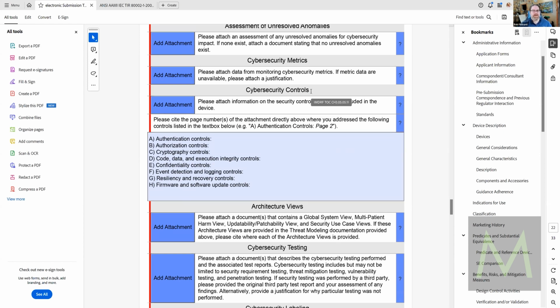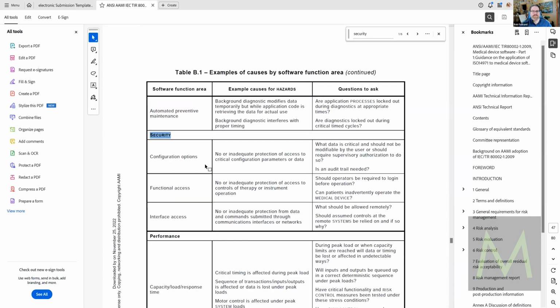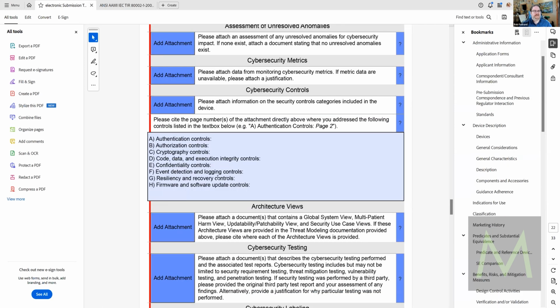And I'll just pick one area, cybersecurity controls. So we're supposed to have a document that identifies risks, your hazard analysis, and then we're supposed to have a document that is the software requirements spec that identifies all the requirements to address those hazards. And each one of those requirements would be a risk control. The FDA is saying, please tell us what page number of your document we can find these 8 risk controls. None of those are listed in this other document that I showed. Where did this come from? So the FDA is saying, not just tell us what risk controls you have, but tell us what page of your document we can find these 8 of them.